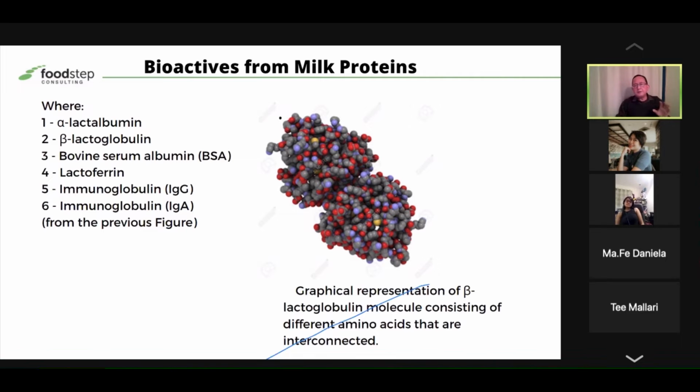So not all peptides that will break up from a milk protein are bioactive. Not all. But some are. And you have to have a way of testing that. There are a lot of studies already done on particular bioactives that have already been identified. The same thing for alpha-lactalbumin, it will probably look like that as well, but a little smaller. For the immunoglobulin, it will probably look like that as well, but much, much bigger. Okay. Next, please.